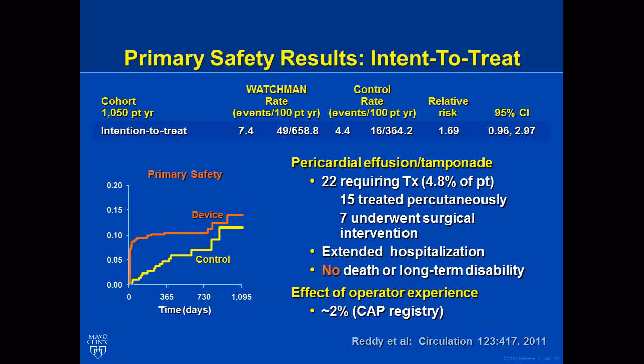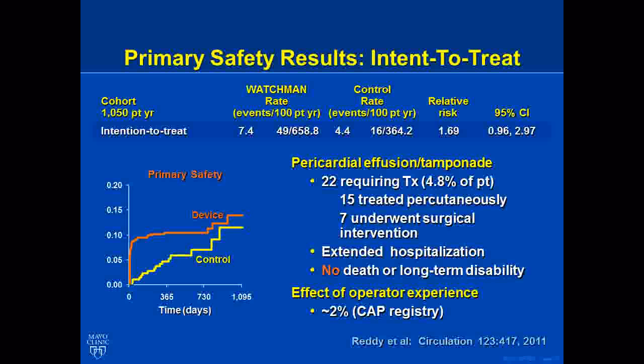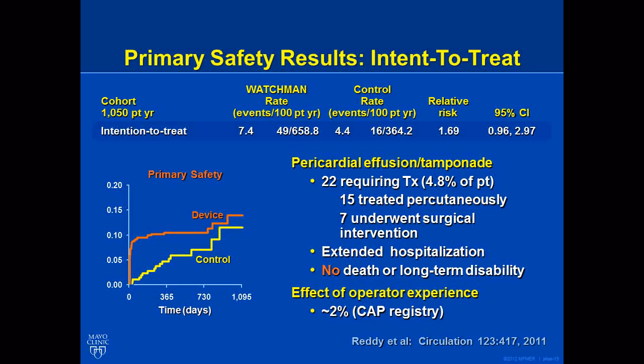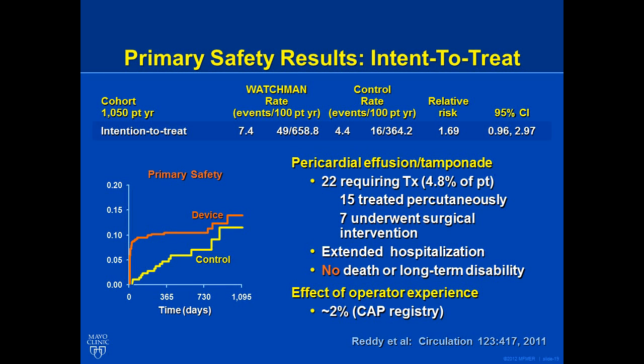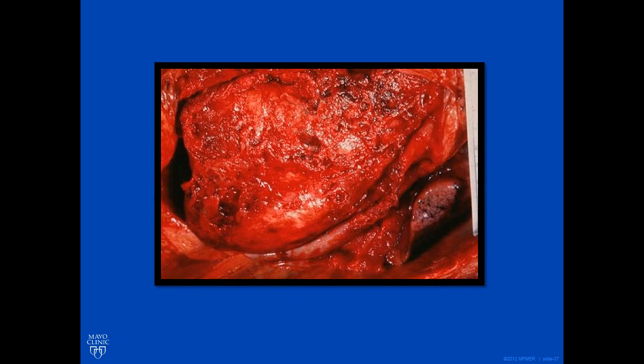What have we talked about this morning that extends hospitalization that is not associated with death or long-term disability? Who knows? Pericarditis. That doesn't cause death or disability.